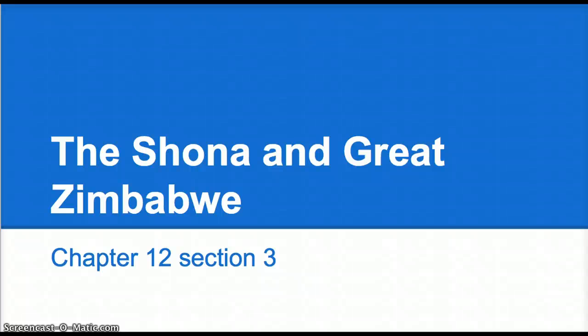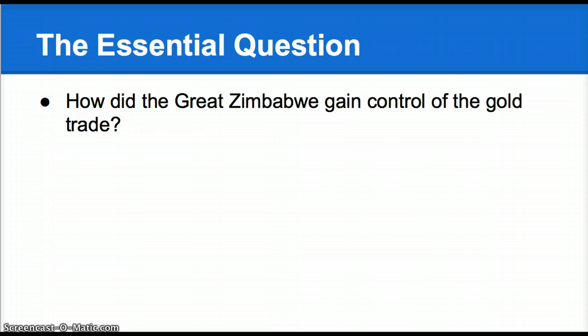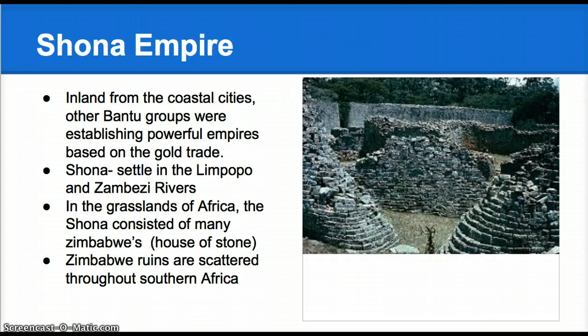The Shona and Great Zimbabwe, Chapter 12, Section 3. The essential question: how did the Great Zimbabwe gain control of the great gold trade?